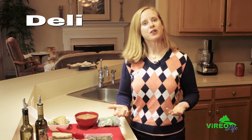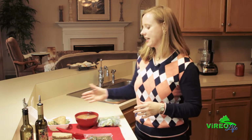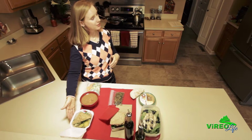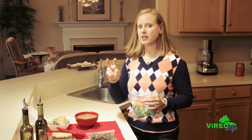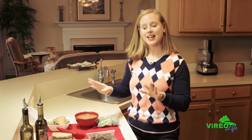If you're going to a deli for lunch, sometimes it's a little challenging to get all your veggies in at a deli. Vegetable soup plus adding extra vegetables to that half sandwich gets it closer to the half, but a lot of times I cheat and bring in a bag of cut veggies myself. That takes us through the lunches, and now we're going to look at snacks for your powerful plate.